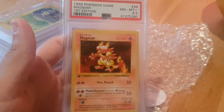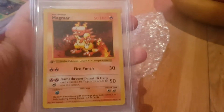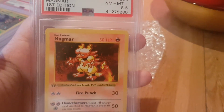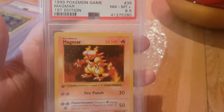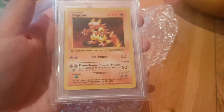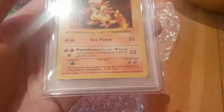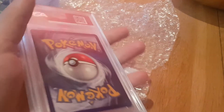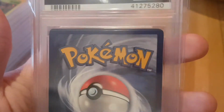Then we've got a Magmar from Base. This is a really, really strange grade. I don't know how it's got an 8.5. I'm trying to have a look at it, but there's a bit of a shadow. They rarely give 0.5 grades anymore. They normally give just flat 8, flat 9 or something like that. 8.5 is really, really weird. I can't really work out how it's got it, 'cause it was kind of in the same condition that I got my Dugong in.